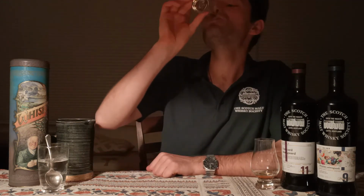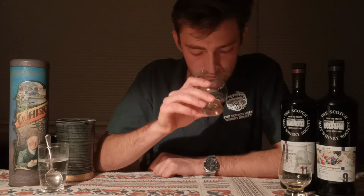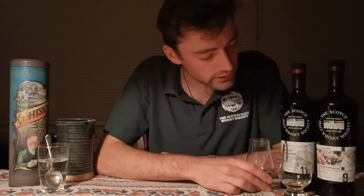So we taste. Saltiness, spiciness. Again, by comparison, hasn't got that sweet, raisiny, caramelly note that this one does at all, but much more on the savoury, salty side of things. Really interesting comparison as well.